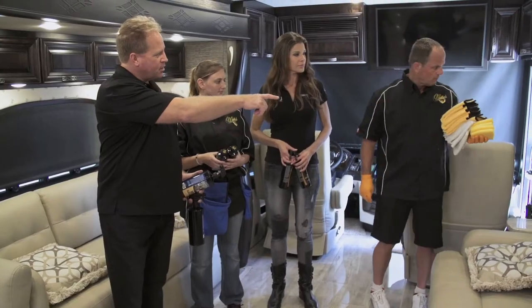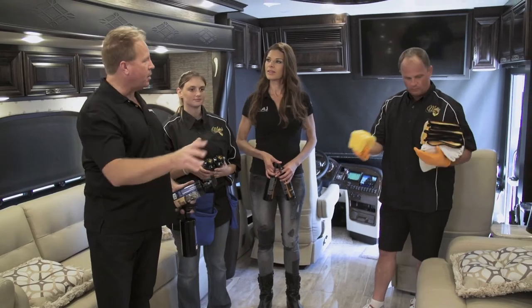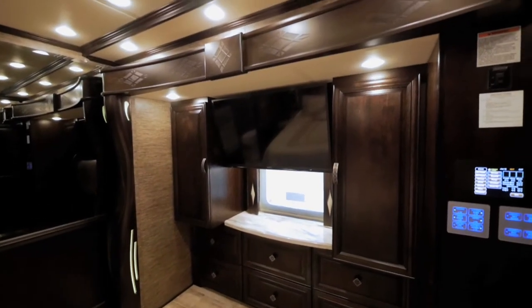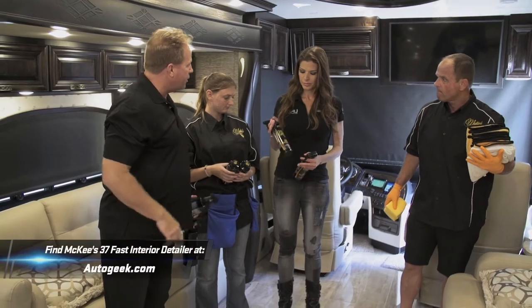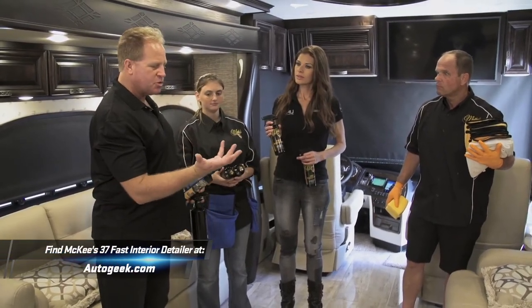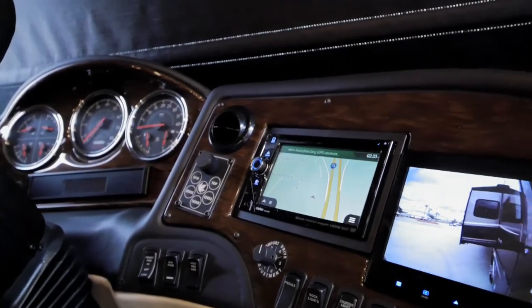Check out those finger pockets you've got right there in your hand, Paul. That makes it easy to apply them. Microfiber towels wipe off the excess. And then for all the hard surfaces, look at the cabinetry here. Even above us, this custom cabinetry up here, all these hard surfaces, you're holding a product called Fast Interior Detailer. This is an incredibly safe product and it'll take the fingerprints and smudges off of everything, especially up here on the gauges and the in-car entertainment.